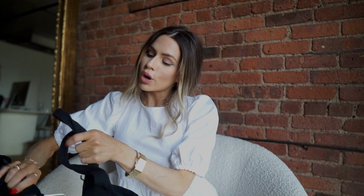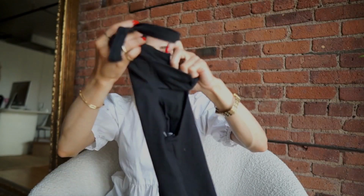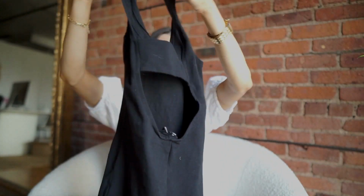Lastly, I wore this dress from the haul that I did previously. And it is this sheer dress from ASOS, and it's by Monki. And I got this on sale, and I was really, really excited about this. I was excited because I loved it and that it was on sale and that it was in my size. And I wore this little leotard. But you can style this so many different ways.